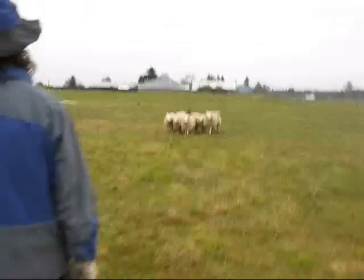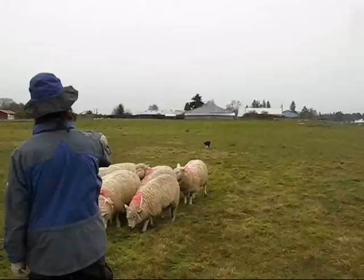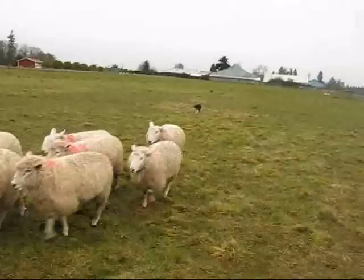Walk up. Okay. And when she touches the sheep bubble, walk up. I want you to drop her. And you know what I mean by the sheep bubble? She's dropping on her own. Yeah. Sheep flight zone. Yeah, she feels them.